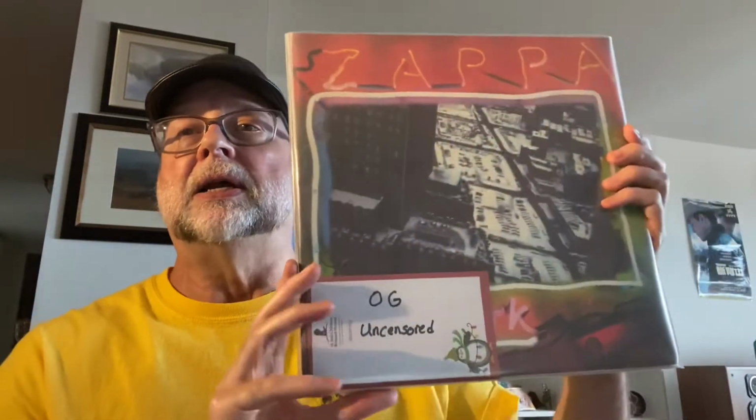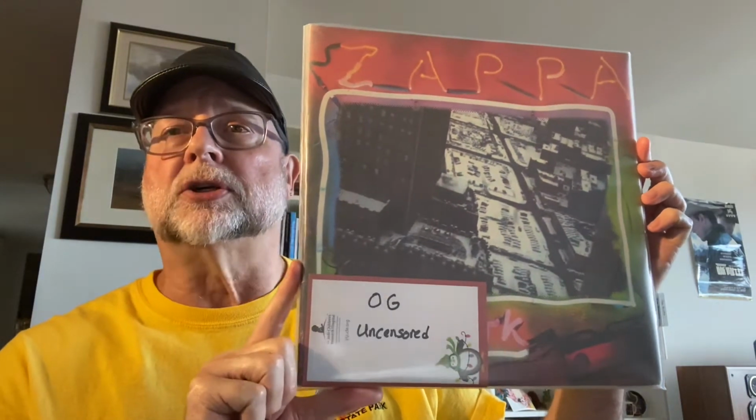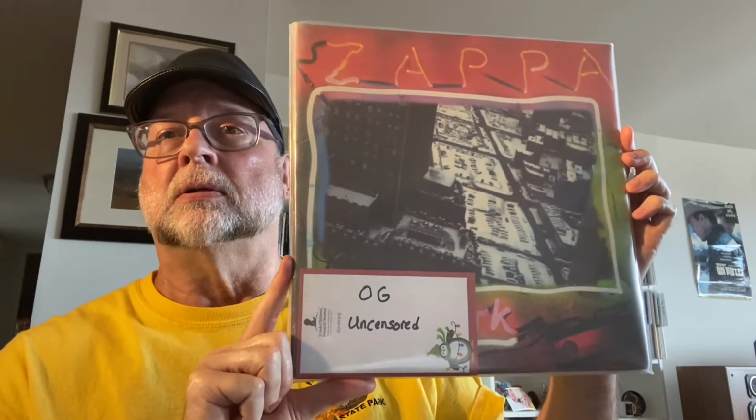I have the original discrete release from the 70s, and then I have the reissue on Zappa Records. And then last year, I managed to get the true original, which has Punky's Whips and a slightly extended Titties and Beer. The story behind this is, it was all put together, it was pressed, and then it was released.